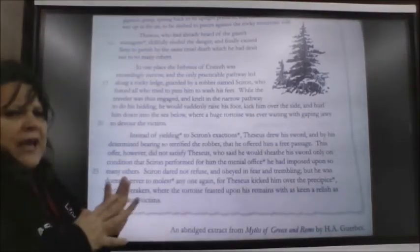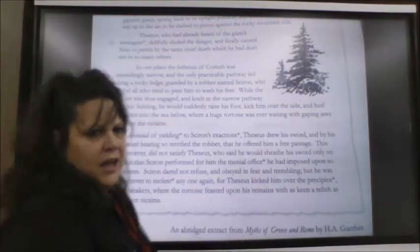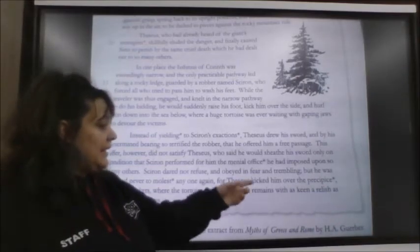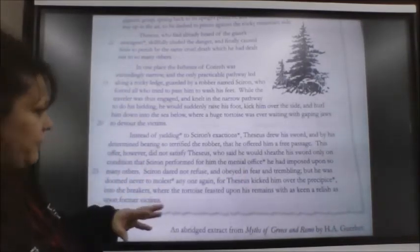Okay, so Sciron dared not refuse. Well, he wouldn't if you've got a sword right in front of you, would you? And obeyed in fear and trembling. So we've got an idea of how he was feeling here. He's feeling rather scared, isn't he? But he was doomed never to molest anyone again. Molest there means attack. For Theseus kicked him over the precipice. And again, we've got another asterisk which tells us the steep cliff.